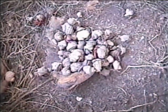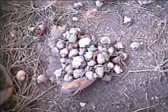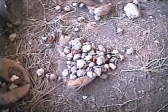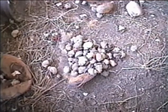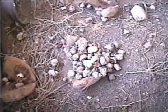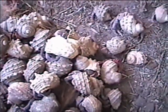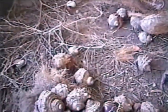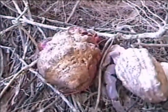Here we have the hermit crab eating a coconut and a chicken house. We have a lot of those around. So many, millions. Look at that one, it's going on top of everybody. Oops! Ooh, right forward. Hermit crabs.